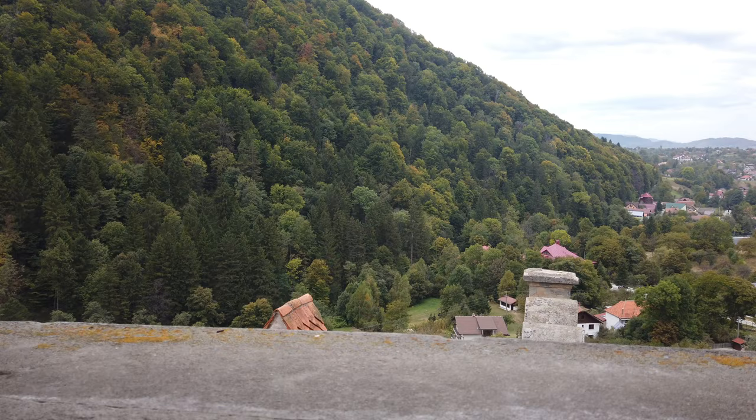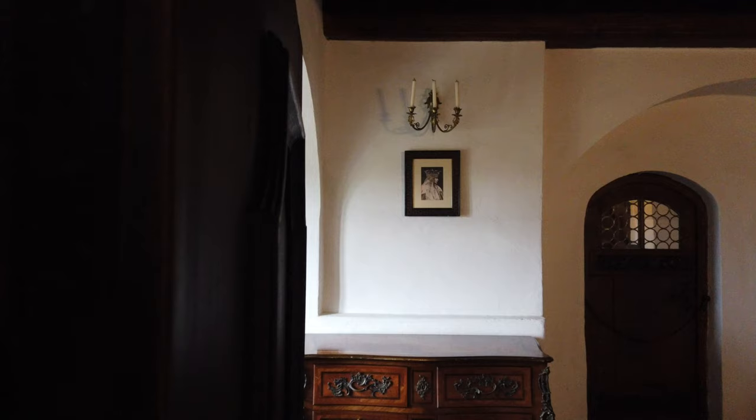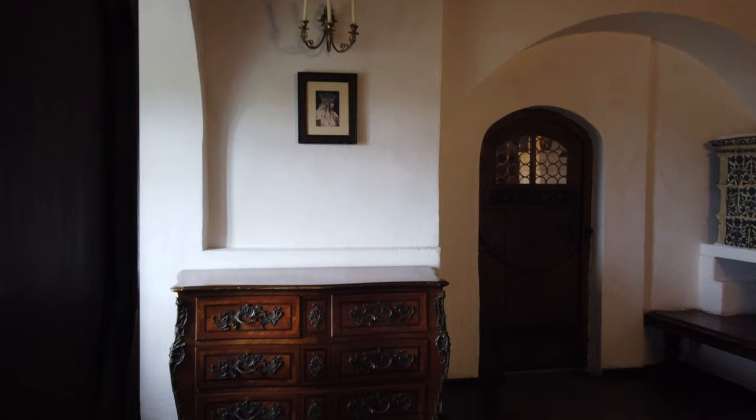The floors creak, there are some very claustrophobic, windy stairs. It's very higgledy-piggledy. I could see getting lost trying to play hide-and-seek in this castle, but it's so interesting. It's fantastic, and I really hope you all enjoy it.